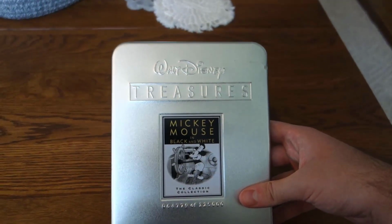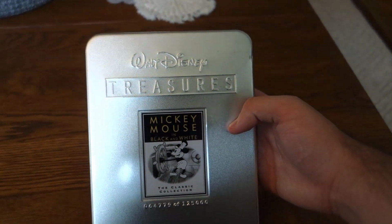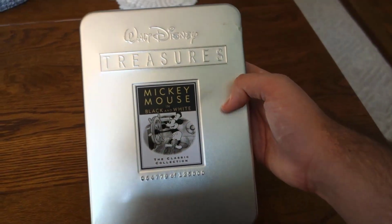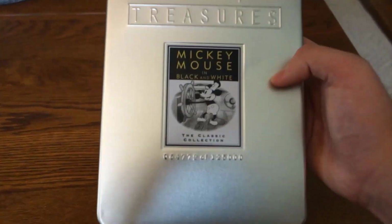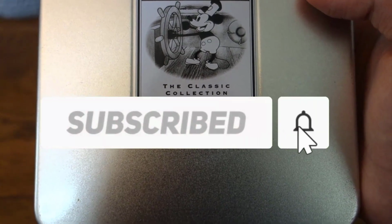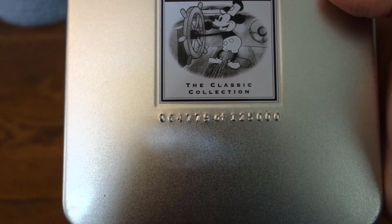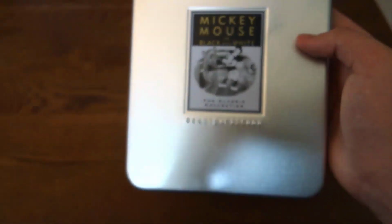So basically, in the early 2000s, Walt Disney Home Video made a series of sets called the Walt Disney Treasures, and basically the whole series is that they would feature obscure or less in demand Disney content, whether it be theatrical shorts or TV shows and everything. And they were all made in limited quantities, so you could see on the tin case. It's hard for me to make it out, but basically Mickey Mouse in black and white, they produced 125,000 copies, and I happen to have the 64,779 copy.